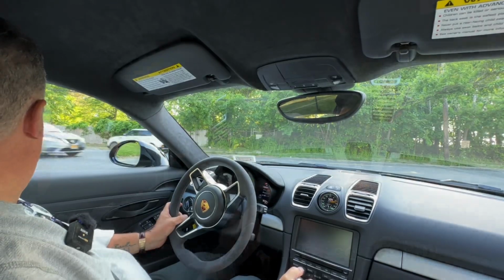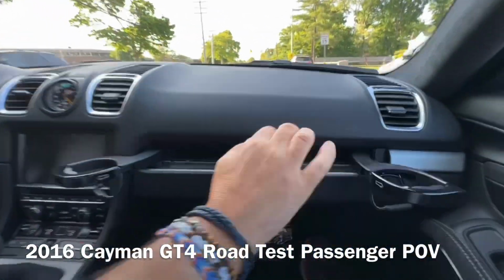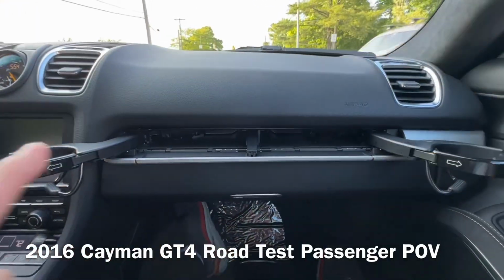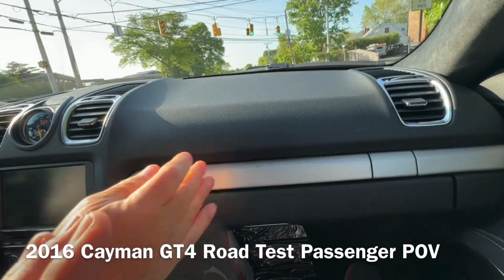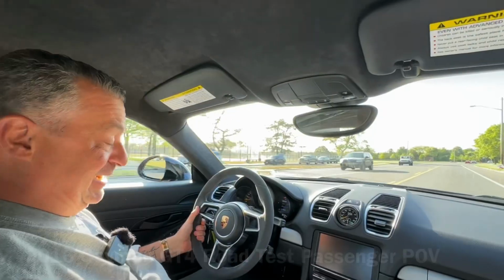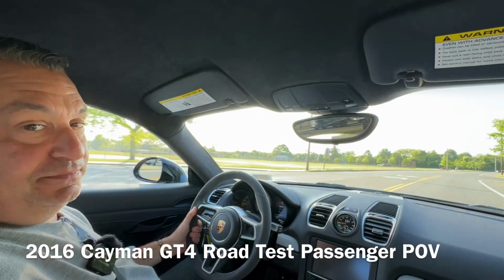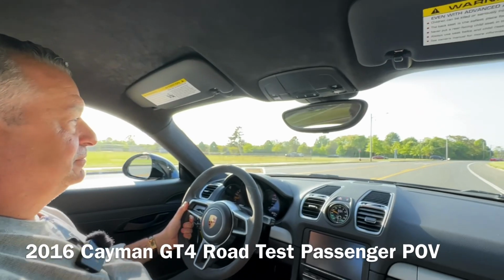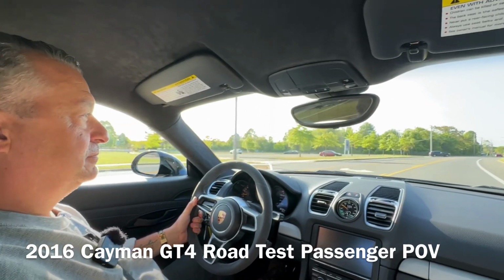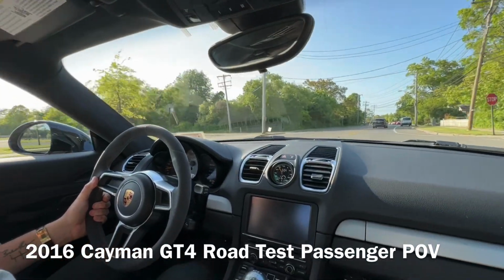Here you know what? Here are the cup holders. So there's that. These are actually great cup holders. Over-engineered, if you ask me. What else we got? And then the seats. These are partial leather with Alcantara, black stitching, and they're awesome. We've got a lot of awesomeness here.